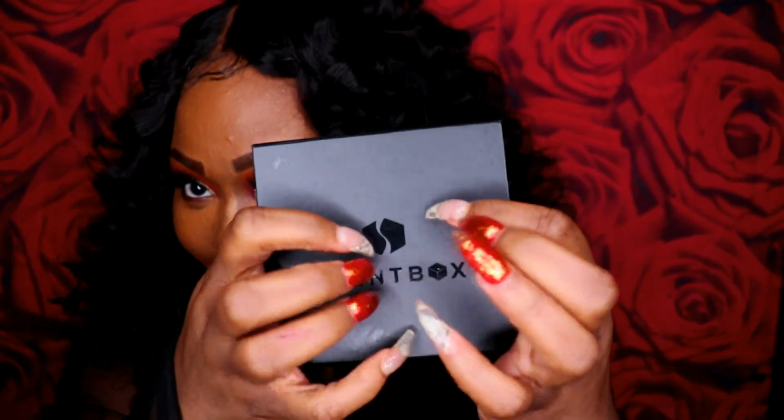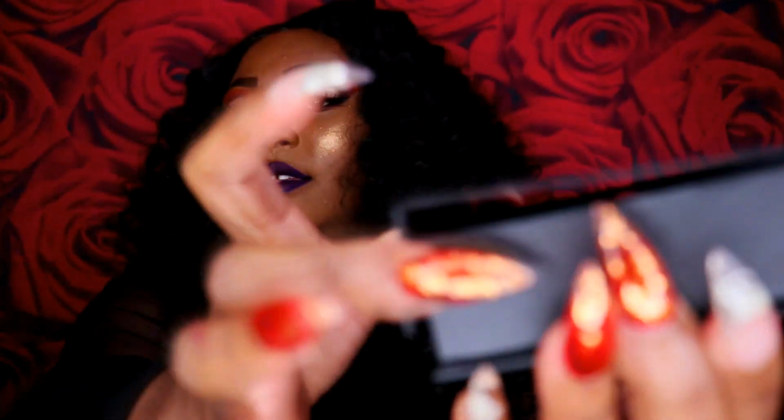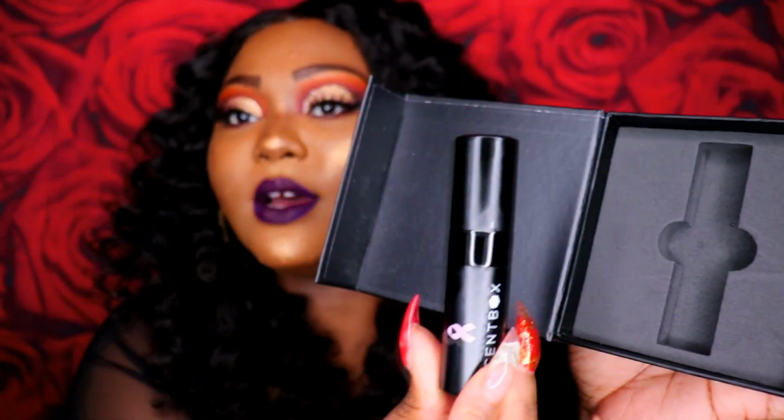This is the box, ScentBox. This is the box here. Okay, this has a little stain, excuse me. I had some lotion on my hands. It's black. I love the packaging. Very sophisticated and classy. Okay, so it has a little snapback. You see that? Very easy to open. So you just, voila. And here it is, guys. I think that's so cute. Love that, love that, love that. You just take it out.